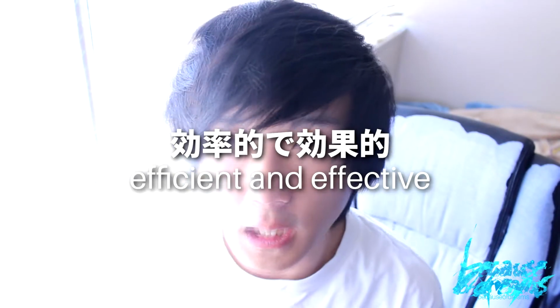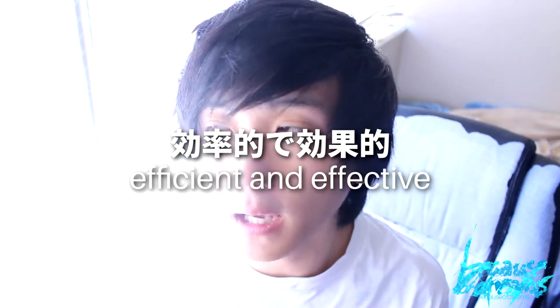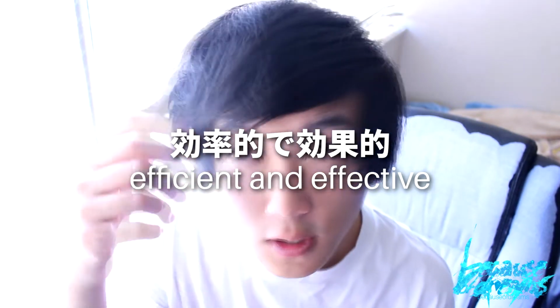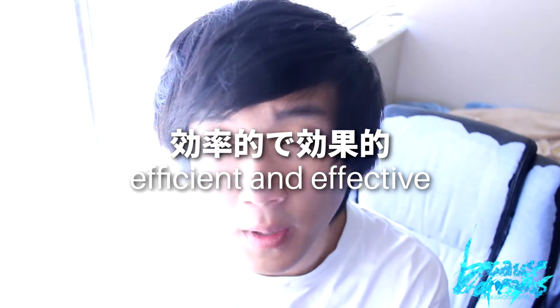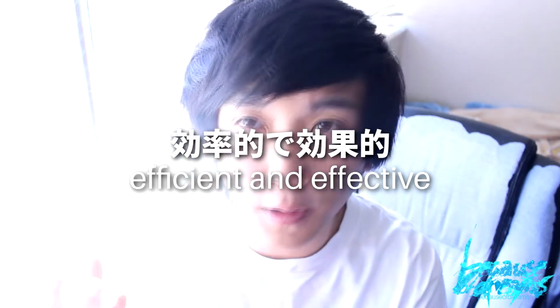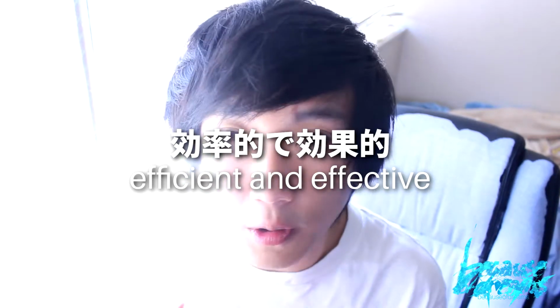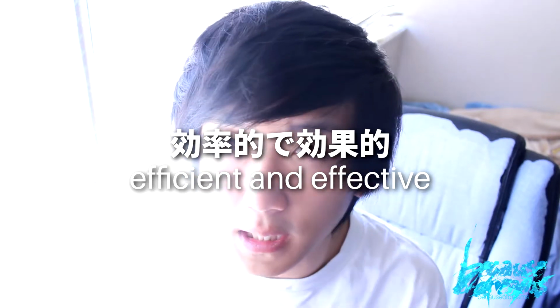So for our first example, if we want to say something is efficient and effective, we might want to use the adjectives 効率的 and 効果的. And so 効率的 is going to be used first, so we change that into its te form, and what that is going to be is just basically 効率的 again with the particle de after it. So 効率的で効果的 is basically efficient and effective.